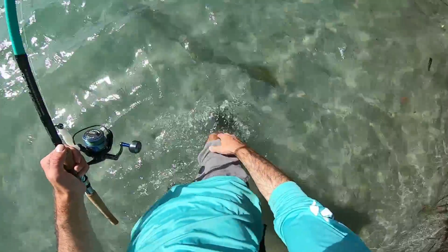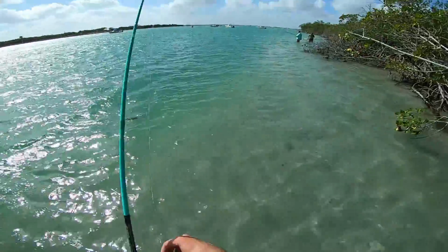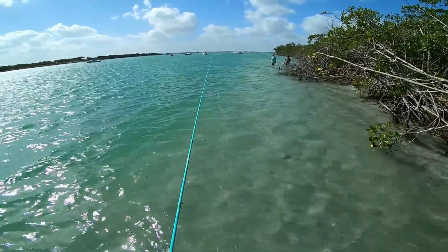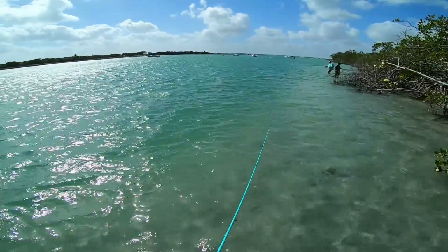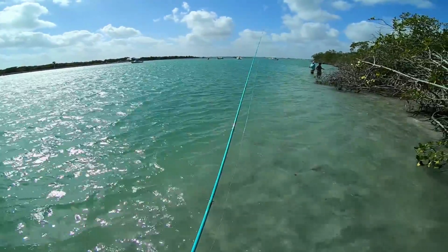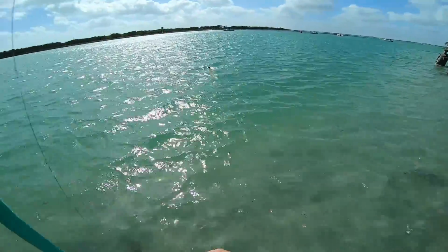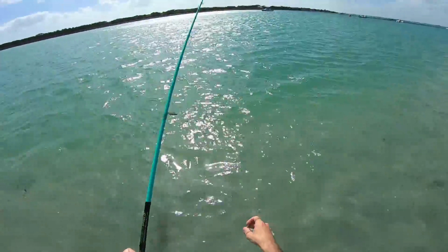All right, well, I forgot my bathing suit and my waders today, so we're just wading in some khakis, YOLO. And we're gonna try and I guess go along the mangroves here for whatever bites. Very interesting, we got like a small fleet of boats out there, and I believe that they could be targeting redfish, big red drum and snook. And we're just gonna start off with just a little swim bait, swimming along the bottom and see what's down there.